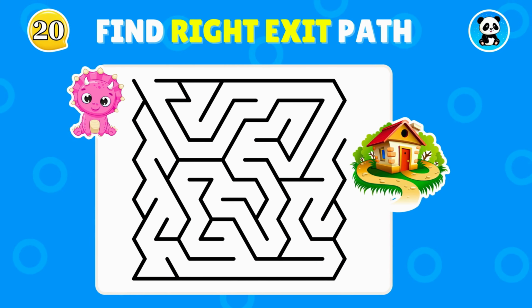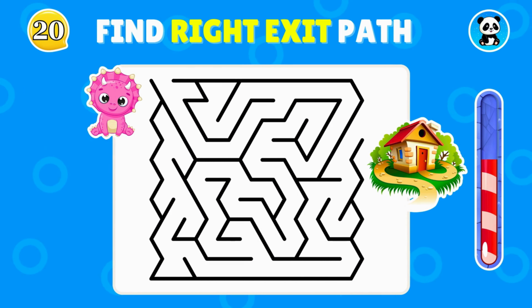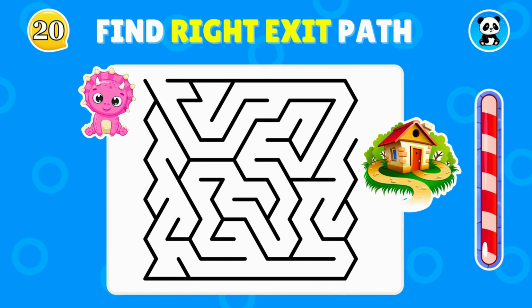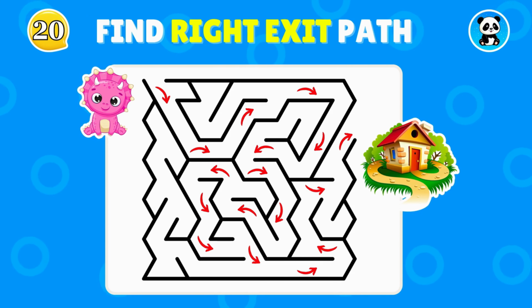Can you please help the cute Dino reach his house? Fantastic work. You found the right path.